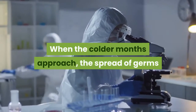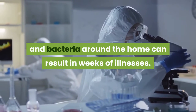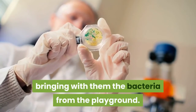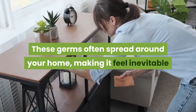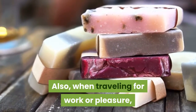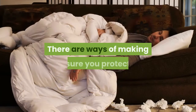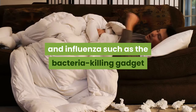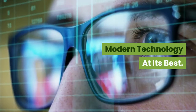When the colder months approach, the spread of germs and bacteria around the home can result in weeks of illnesses. This is especially the case when children come home, bringing with them the bacteria from the playground. These germs often spread around your home, making it feel inevitable that you will pick up an unwanted illness from somewhere. Also, when traveling for work or pleasure, you never know how clean a hotel surface is. There are ways of making sure you protect yourself against unwanted sniffles and influenza, such as the bacteria-killing gadget that is UV Cleanizer Zoom. Modern technology at its best.